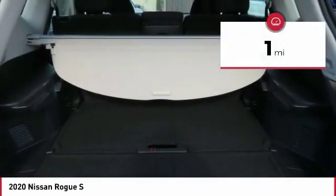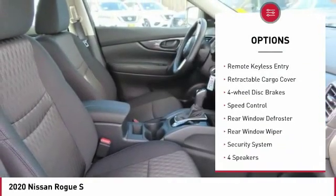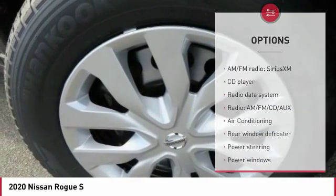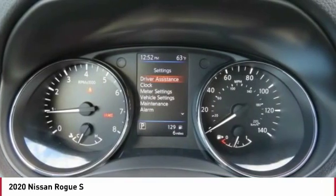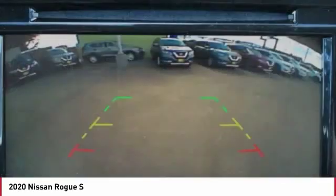This vehicle has less than 100 miles. Here are some of this vehicle's great options: electronic stability control, brake assist, traction control, remote keyless entry, retractable cargo cover, 4-wheel disc brakes, speed control, rear window defroster, rear window wiper, security system. If affordable style and reliability are what you're looking for, this vehicle couldn't be more perfect. Drive it today.